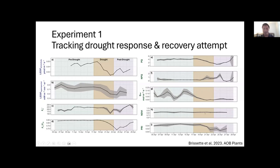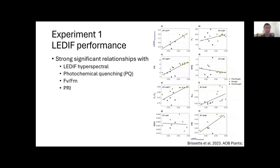NDVI showed basically no response, meaning any change wasn't really visible or impacting the greenness of the plant. We calculated the photochemical reflectance index, PRI, as well, which also shows a response. So overall, this proof of concept of the midnight system shows that it was able to track drought responses in at least this backyard experiment.